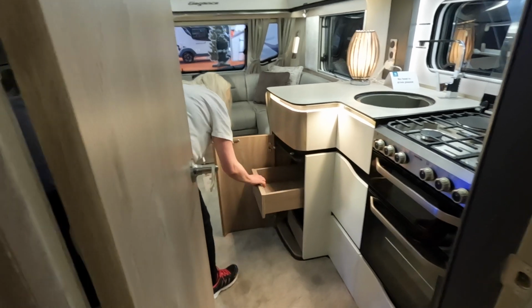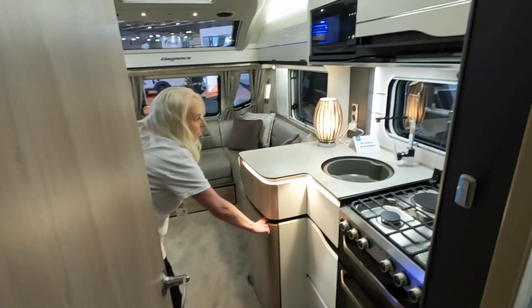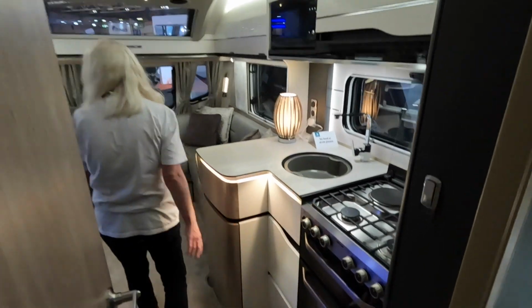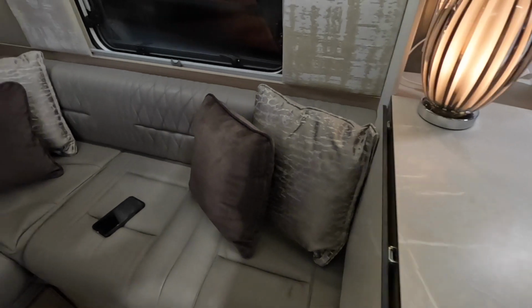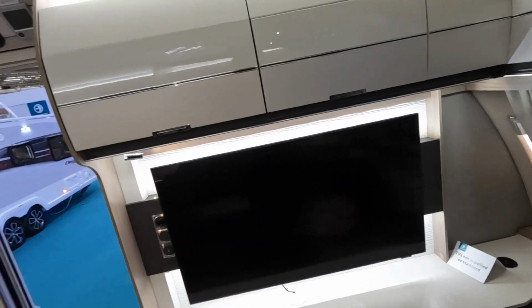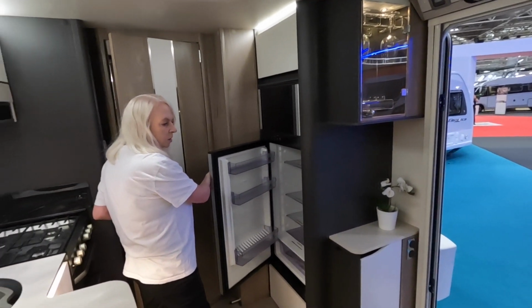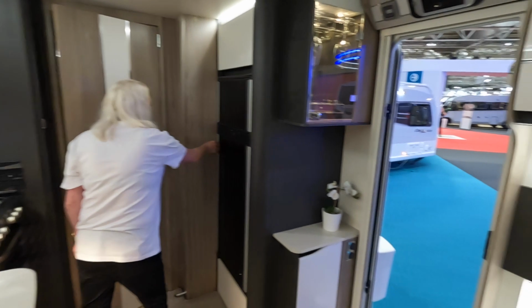More drawers. That music's annoying. I can't find the table though. Maybe they haven't got one. I expect it might be stored in the wardrobe at times. Possibly. Fridge. Open side away again.